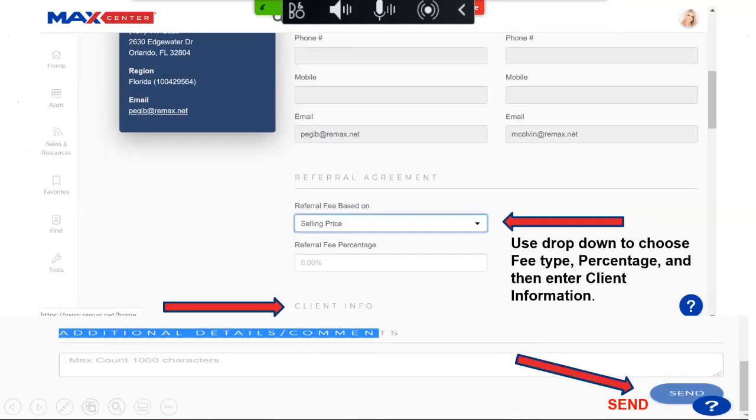At the bottom of it, you will have an opportunity to type in some really specific things that you think are important for her to know about your clients so that she can help them in the best possible way. And when I'm sure that I have all that information complete, I simply click the large send button. And that is basically the nice, easy, direct route to creating referrals through the Max Center app.